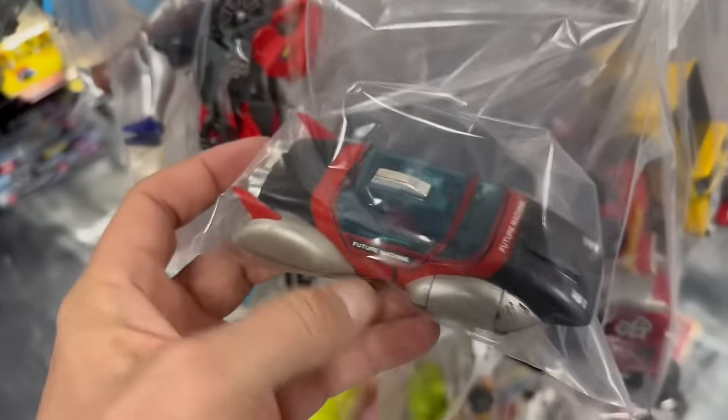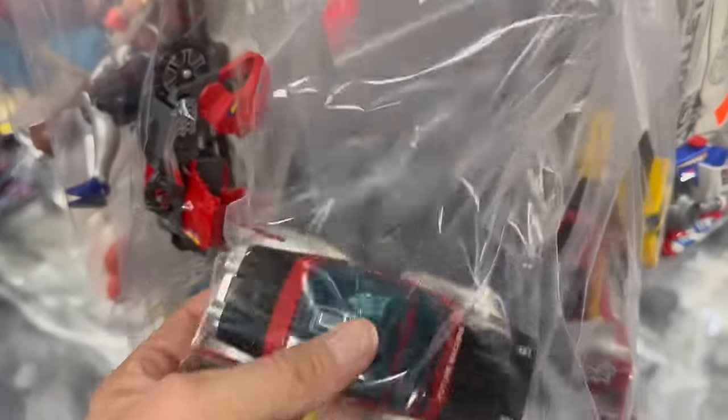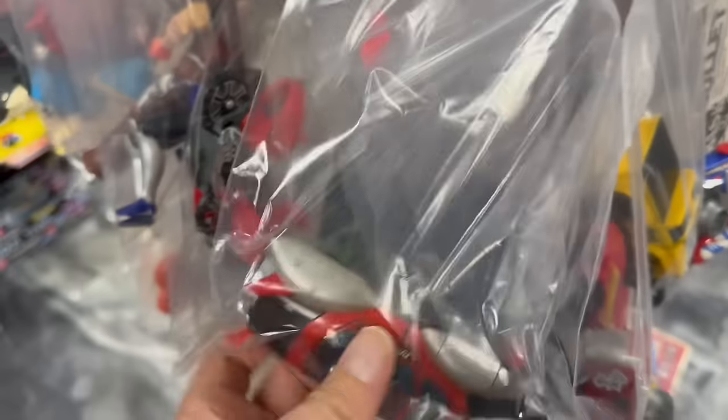Look at that GoBot. I had a friend that had this when I was a kid. It actually has like a little driver in there. What's the asking for this? $20. Might pick that up for 22. I don't know. We'll see.